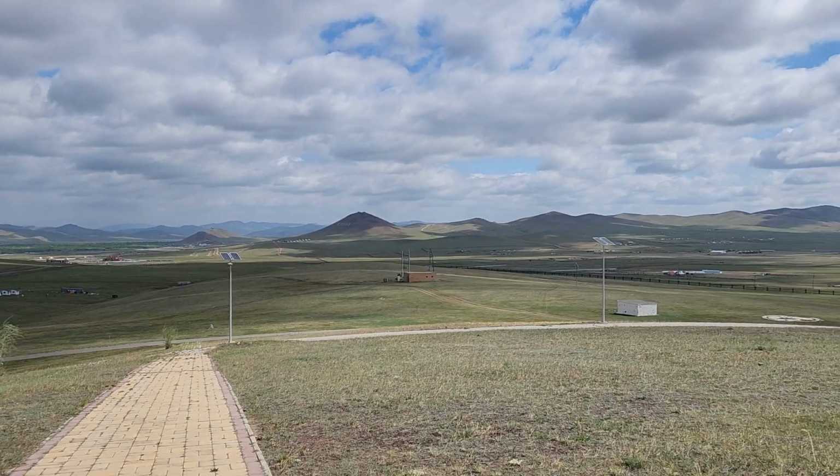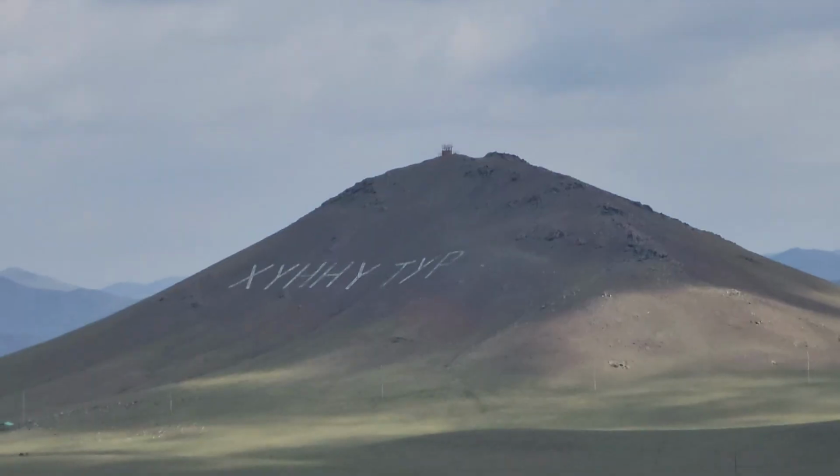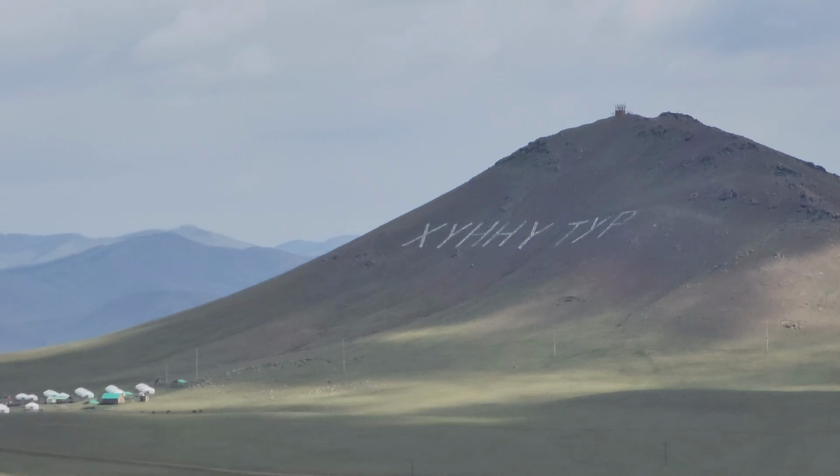Let me zoom in to see the letters on the mountains over there. Don't know what it says. It's really cool.